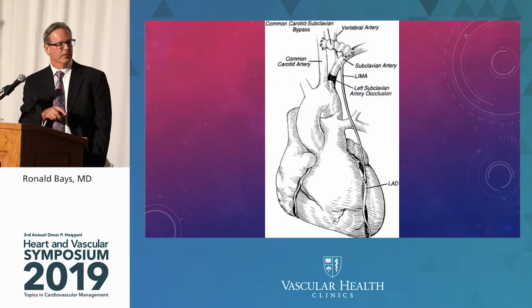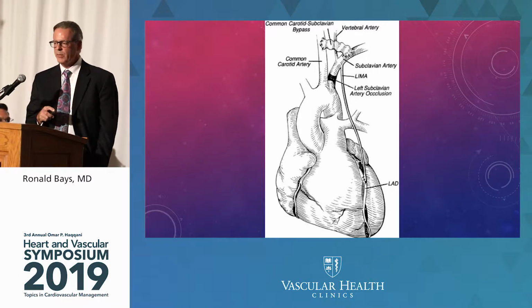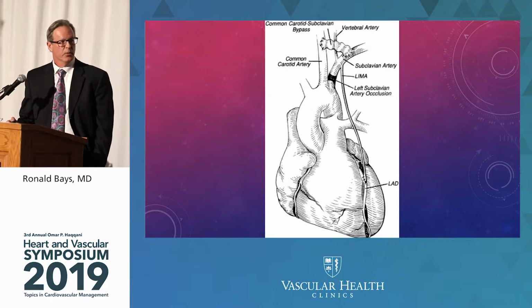Just another example of the same thing. The anatomy here, usually the LIMA is distal to the bypass graft, but there can be variations on this theme. But that's typically what the graft would look like. These carotid subclavian bypass grafts are actually fairly short. They're only about 5 centimeters in length, and they work very well.